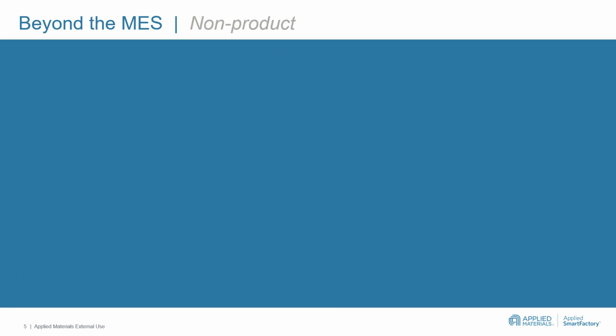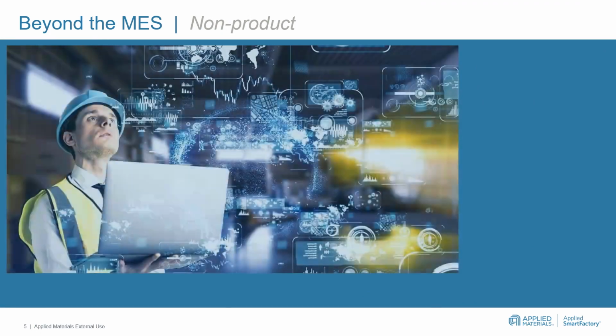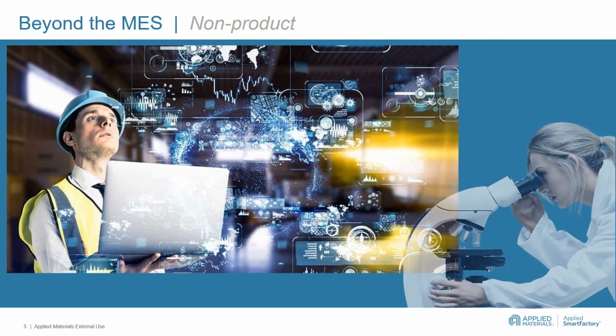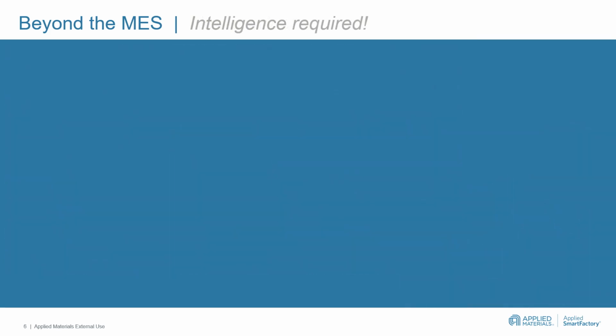And what about non-product processing? How do we automate processing for maintenance and qualifications, or engineering experiments, or R&D process development? In the lights out factory, not only does non-product processing need to be automated, but also the response to that processing, such as what to do when a tool qualification fails. Fly is where intelligence becomes necessary.